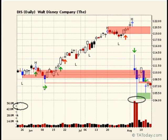What you'd want to do is, somewhere in this area, you buy this, you put your stop right up underneath it, you risk about $1.50, $2, and you're shooting for about 10. That's the trade setup. It hasn't triggered yet, but it's getting close enough to where it was worth talking about again.